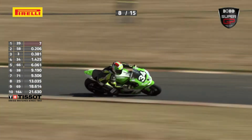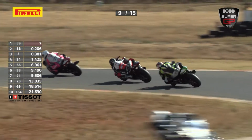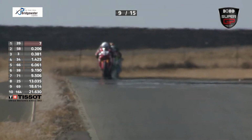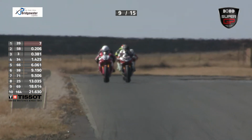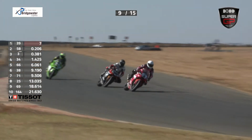And great to see Greg Kildenace, because last year, Greg on the Kawasaki was nowhere near the Yamaha bikes here at Red Star Raceway. Now he's a lot closer than he's ever been, so this is a much better performance. Look at this though, it's a drag race down the back straight. Here comes Michael White out of the slipstream. Will he go on the inside? He can't make the move stick there.